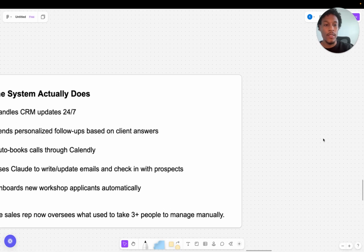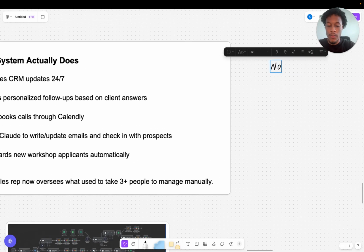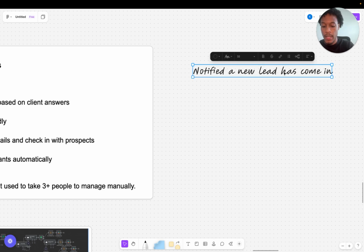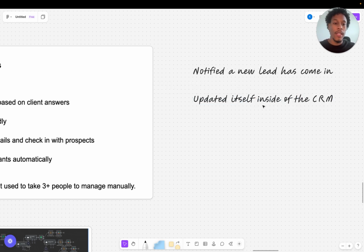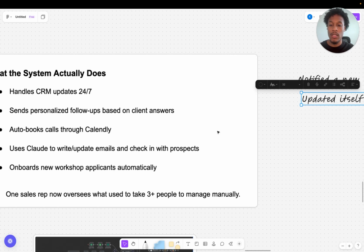So as you can see, this simple infrastructure that we have set up here has already notified us a new lead has come in, right? And it has updated itself inside of the CRM. So look, we're already there. This system has already done these two things that usually you have a VA do, right? Two VAs do, or another sales rep can do. No, they keep the profit margins themselves to run that, right? I'm getting profit because I'm the one running it, and they're not stressing because instantly things are moving inside of their business. Things are literally moving inside of their business.